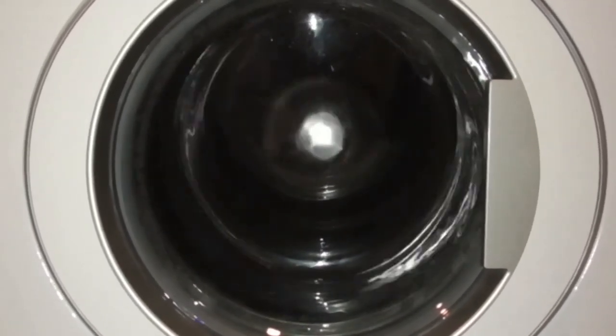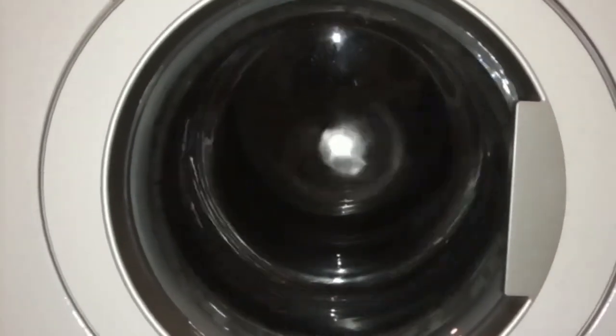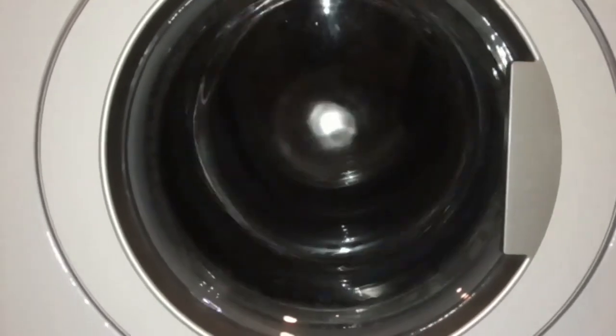There we are, 600 RPM. It's always 600 RPM on the spin for these rinses, isn't it? Always 600 RPM.